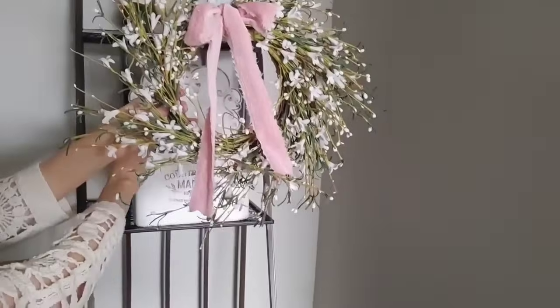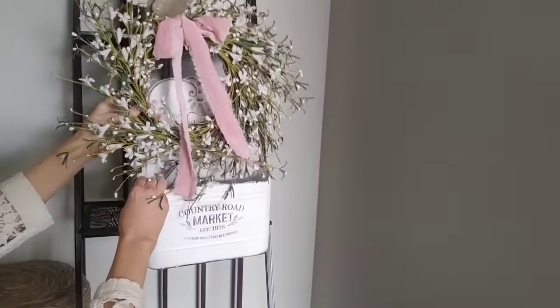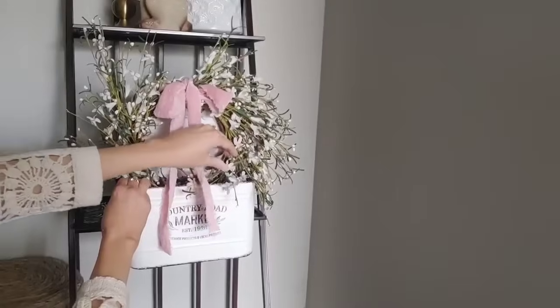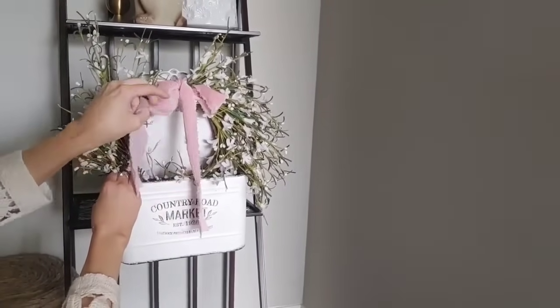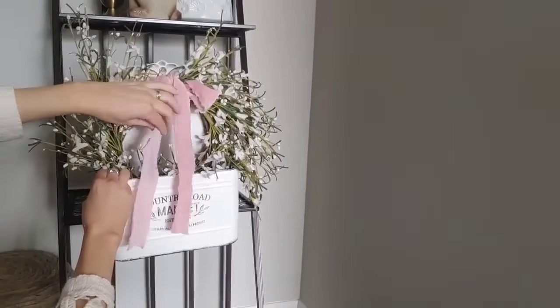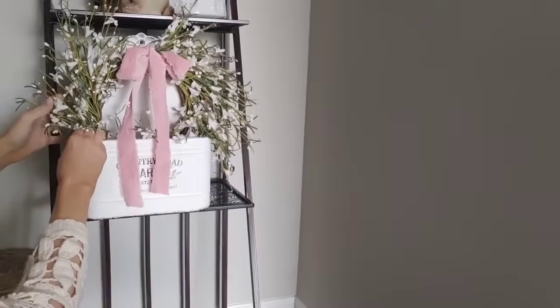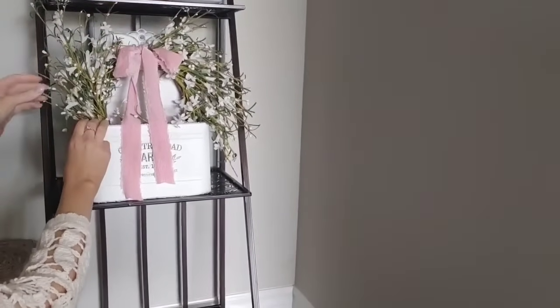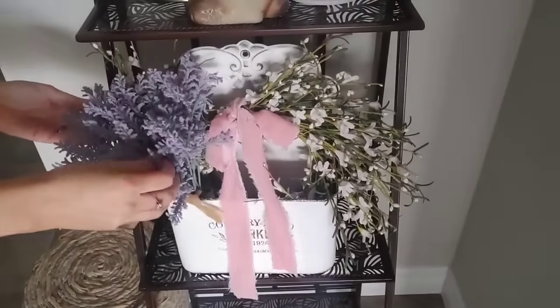It's one of my favorite pieces, and to it I'm going to add this wreath. I just tied a pink bow around it, and like I've said in previous videos, if you don't have a lot of the color that you're combining, you can just add ribbons. It feels so festive and really brings in the color scheme.